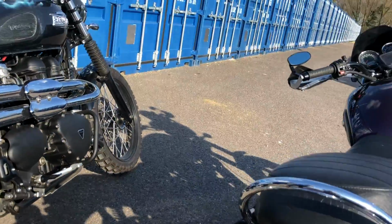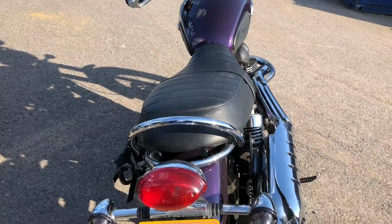These are quick release seat bolts. Unscrew them. Now you did something to these, didn't you?